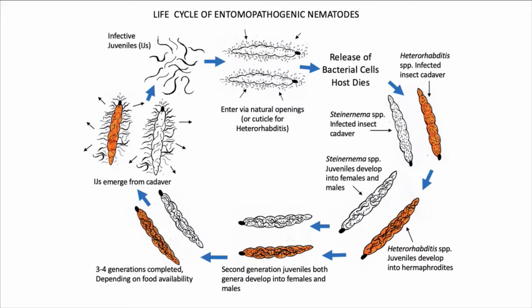Nematodes infect the host by entering natural openings: the spiracles, the mouth, the anus. And when they're in there, they release bacteria, and the bacteria kill the insect larva. Then the infective juvenile, which is what gets in the insect, becomes an adult and reproduces. There are several generations in that insect cadaver. The insect dies very quickly, but the nematodes keep reproducing inside the body up to a point where the body's full of these infective juveniles, and they come out. They just come out of the body, and they look like a little gray haze around the cadaver.